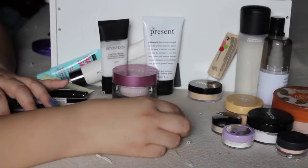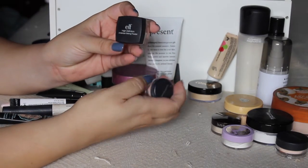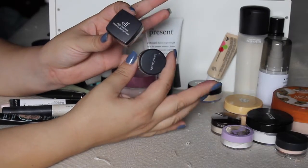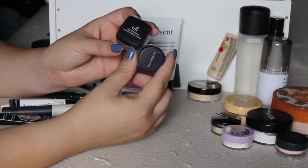Alright, then for under eye setting powders, I have a Bare Minerals Summer Bisque and the e.l.f. High Def, and I don't use either of them. I usually just set my under eyes with whatever other powder, my Coty Airspun, my MAC, whatever. So good or bad, that's just what I do. So these can definitely be used by someone else.